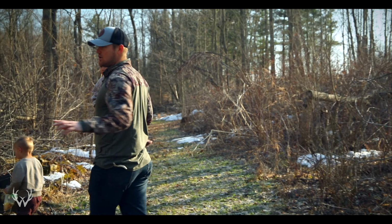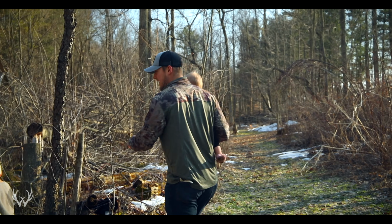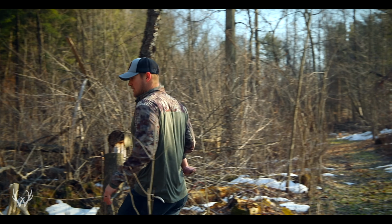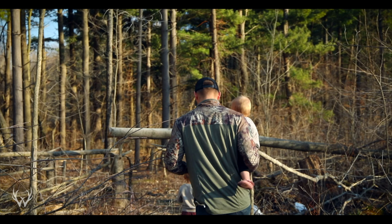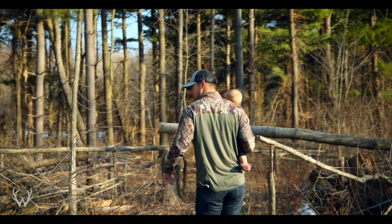So now we're going to head into a hinge cut bedding area that we created last year. That's right off the big food plot that we were just on. Got some deer food.